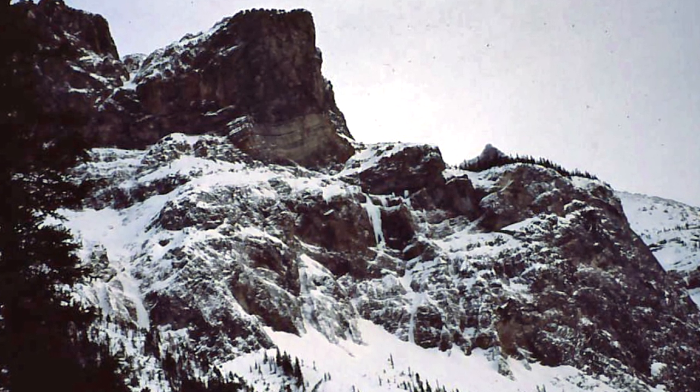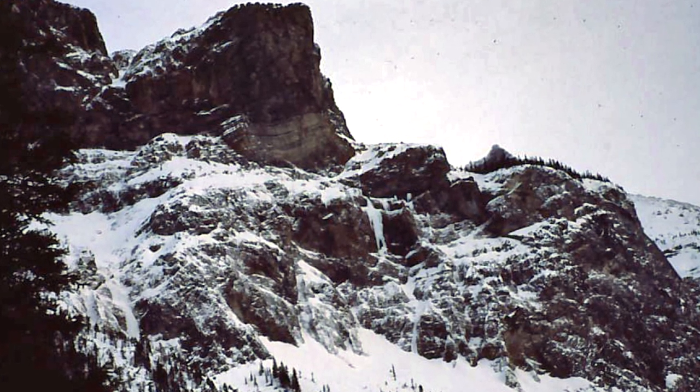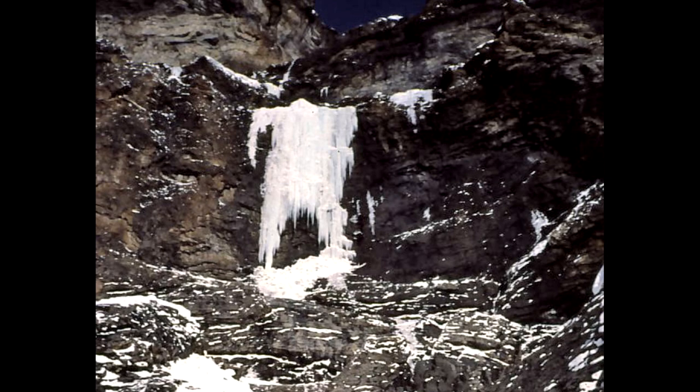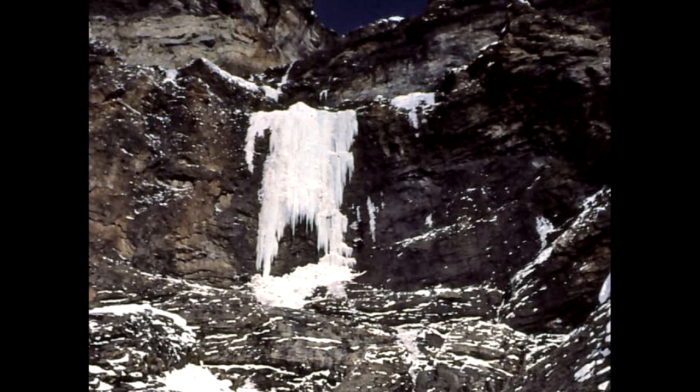The lower section sits right above this really dark, black, decomposing band of rock. And what happens is that it drips with water and freezes up, and then during the day it gets baked in the sun and stuff starts to fall apart. So I was staying over to the right to stay out of the fallout zone from stuff that came from up above. And there were a few things that came down.